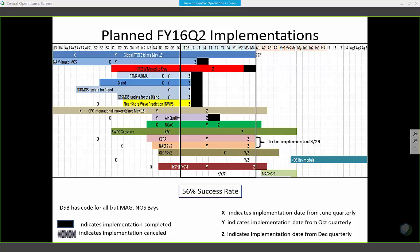Q2. So, zoomed in, this was what we said for Q2. The box shows you Q2. This is what we said in December. 56%. Woo! We've gone from 13 to 33 to 56. But I'm not going to sit here and argue we got better at anything.